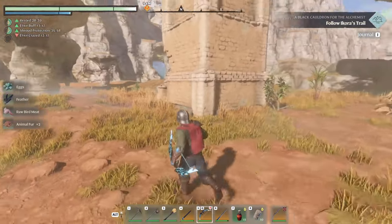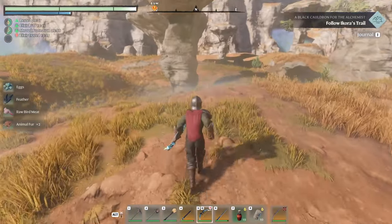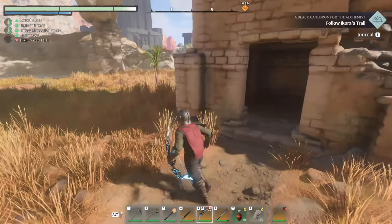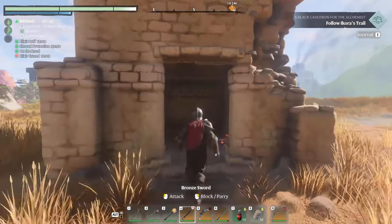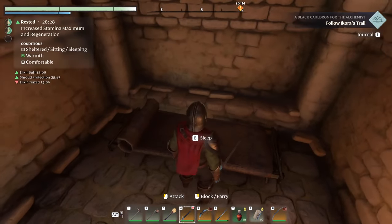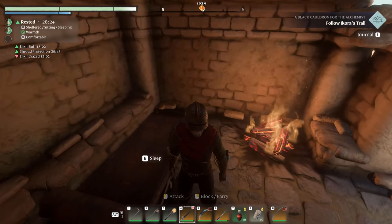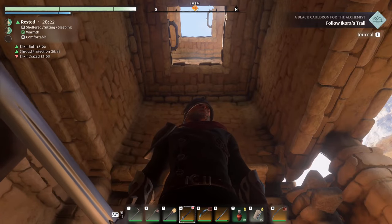I love the fact they drop eggs. We got anybody else? Is it just him? Jeez, did I just kill this guy at his house? That's disgusting. Oh, look at this little place right here. Oh, this is quaint. I'm not sheltered here? Oh, there's a hole in the roof, huh?